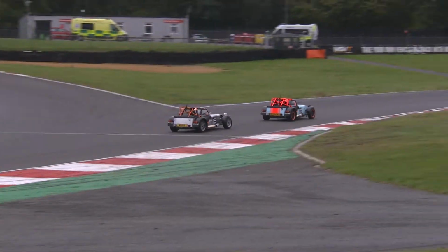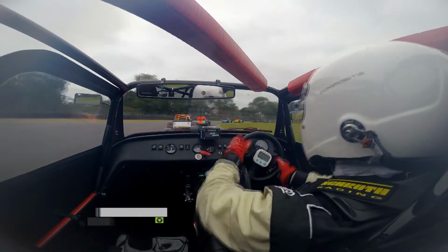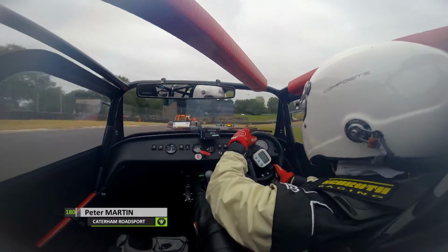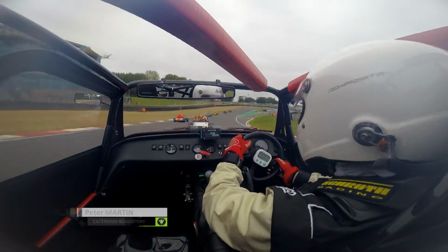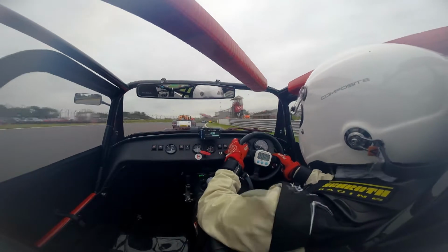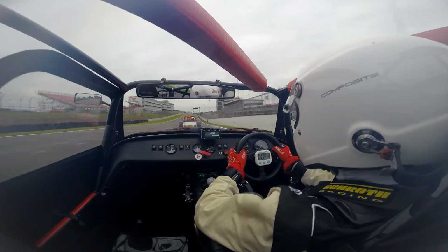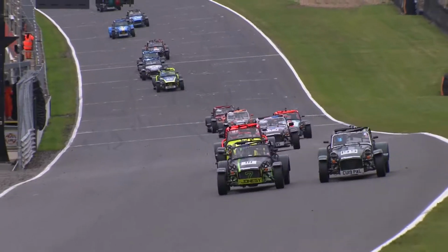Diving up the inside is the 188 car, and William Brunt to try and hang on to 5th place. Actually, he started 5th, but I think he might have dropped down the order a bit at the start. So too has Peter Martin. The local man's lost one position, started 6th. It looks like he's 7th as they come through to the completion of lap number 1 and head towards Paddock Hill Bend again. He's in the slipstream trying to attack, but I don't think he's quite close enough to the car in front.